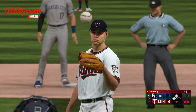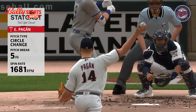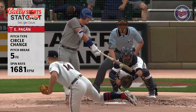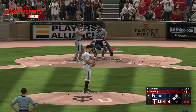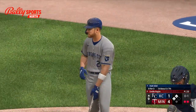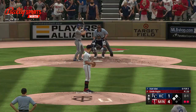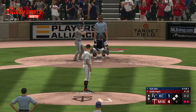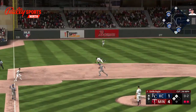Came out of his mechanics there. Typically, he likes to shoot the ball the other way. But that time, a little anxious. And now the right fielder, Kyle Isbell. Swings through that one, 0-1. Comes up empty on the swing, 0-2 now. Left-hand batter waits. Out to short, Correa collects it.